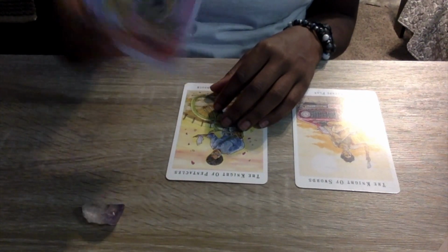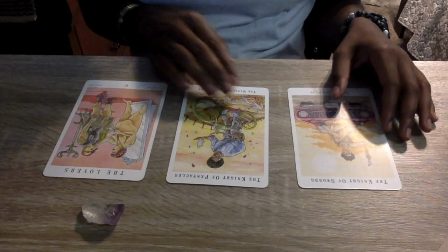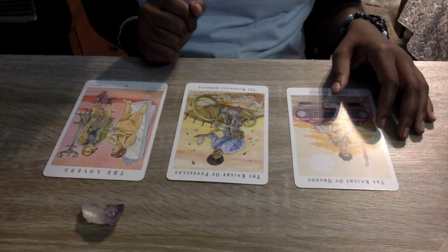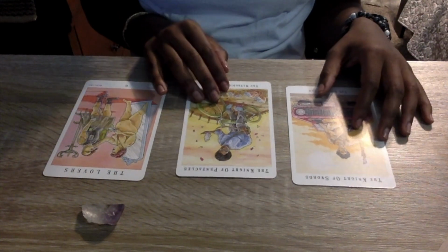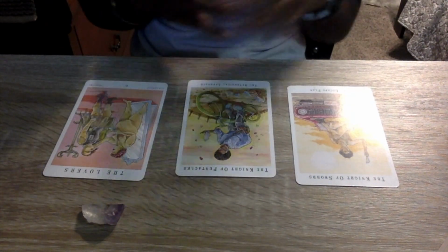The Lover's card is a Gemini card. So you could be a Gemini, or like I said, this is giving me a little bit of Virgo, Capricorn energy also. So you could be any one of those signs, in any placement on your chart, any of your big 4.